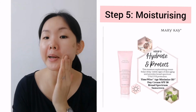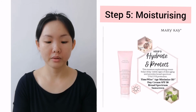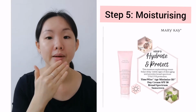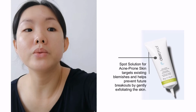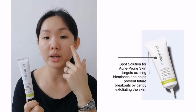So we still have to apply moisturizer even when we are wearing our face mask. You can choose how thick or how thin you want to apply, but we still have to apply moisturizer. This one is with sunscreen. And if, let's say, you have pimples, then we apply the spot solution, which is like a pimple cream. You apply it on those pimples to heal them, to reduce them.